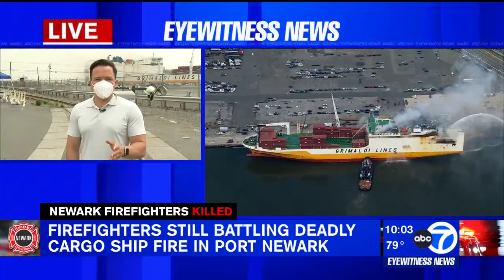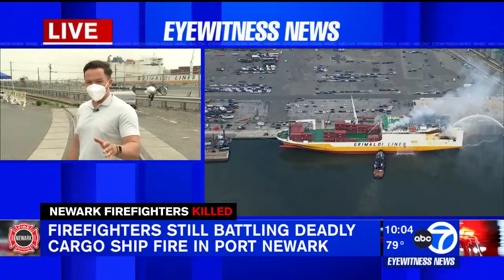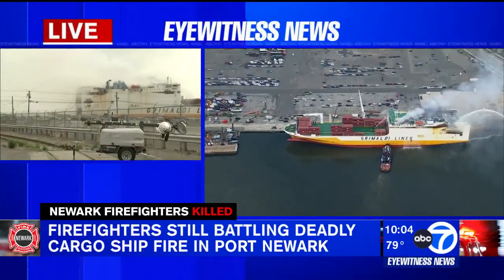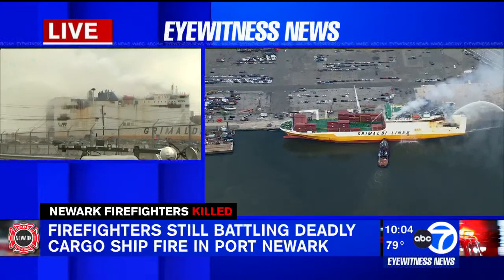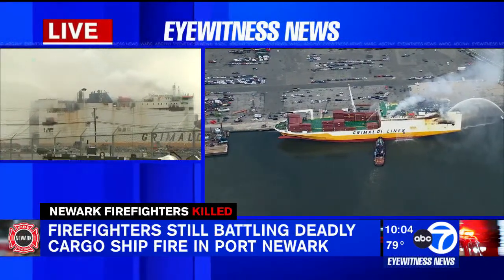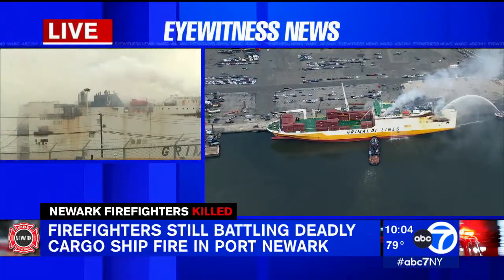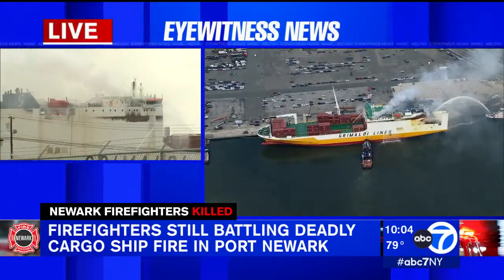Those incredible images from Newscopter 7, always a great vantage point from up above. I'll show you what it looks like from the ground. And a similar situation here. You see that thick black smoke that we saw earlier this morning, that has gone away. Now we see the white smoke, which is always a good indication anytime we're covering a fire. But obviously, they are still pouring water on this thing more than 35 hours after it first broke out. So a situation that they're going to be dealing with for quite some time.